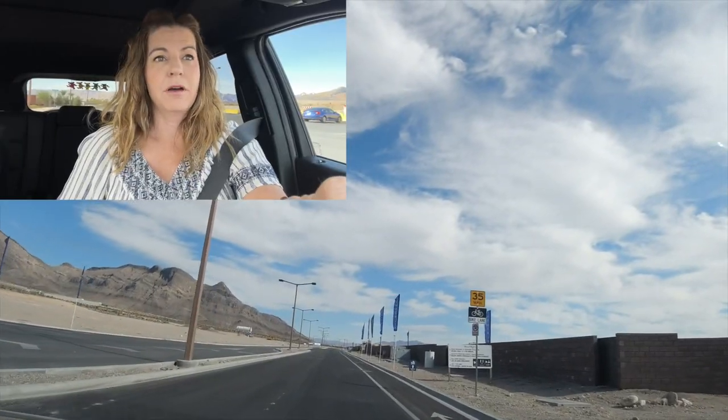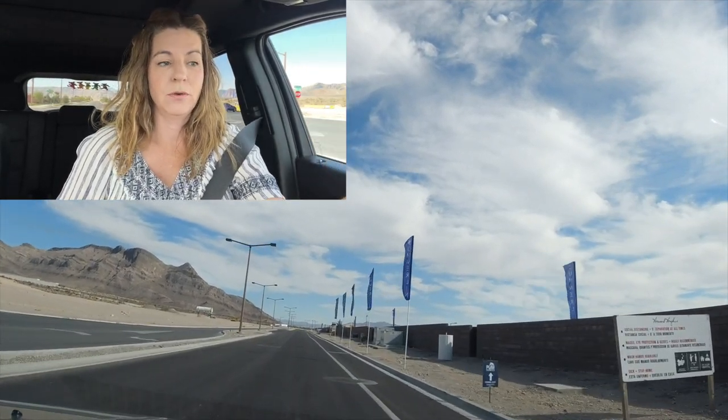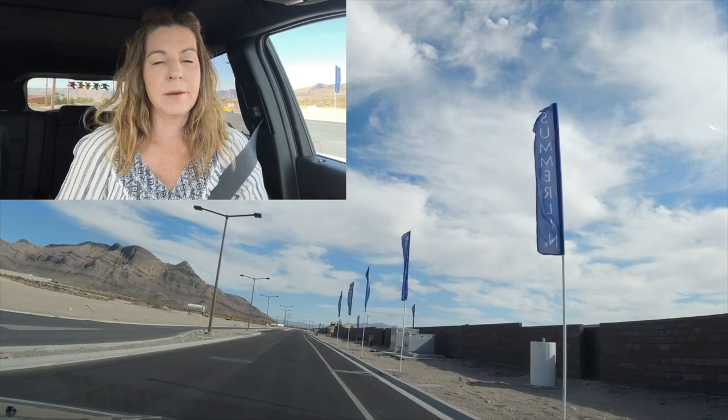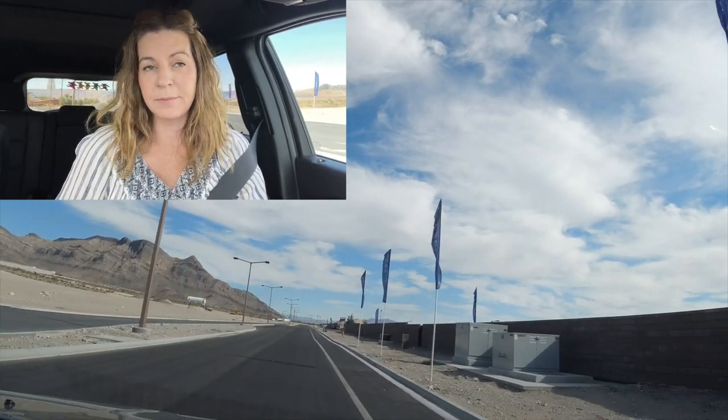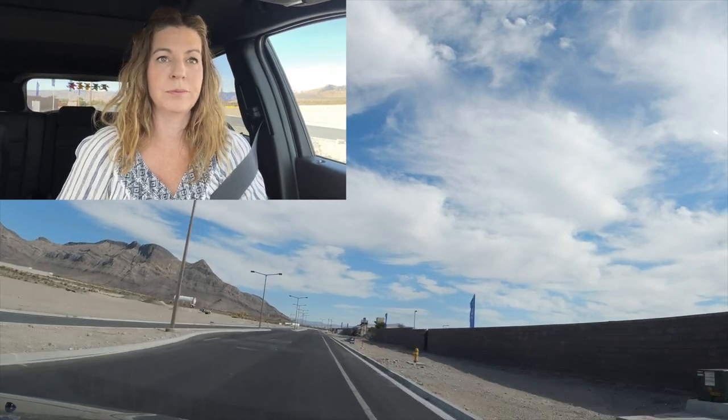So I just came off of Far Hills and I took a right on Sky Vista, which I'm heading north. And the first subdivision we're gonna go over is Carmel Cliff by Pulte Homes.